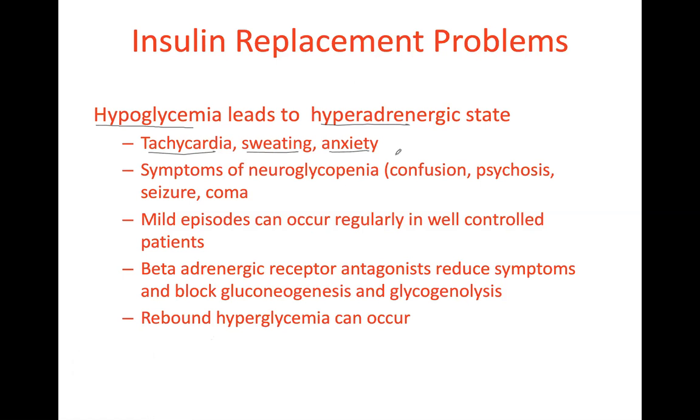Now, another thing that can happen is we can see CNS problems. So neuroglycopenia is where our neurons are not getting enough glucose. Think about the brain needing as much. It uses glucose to feed off of. So if our brain is not getting glucose, and neurons too, then they're not going to function. So we can get confusion, psychosis, seizures, coma.